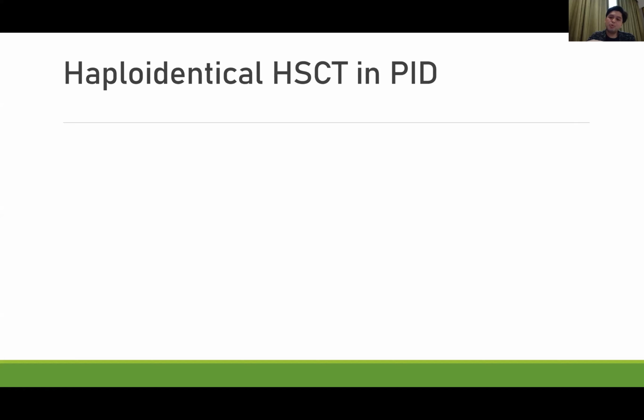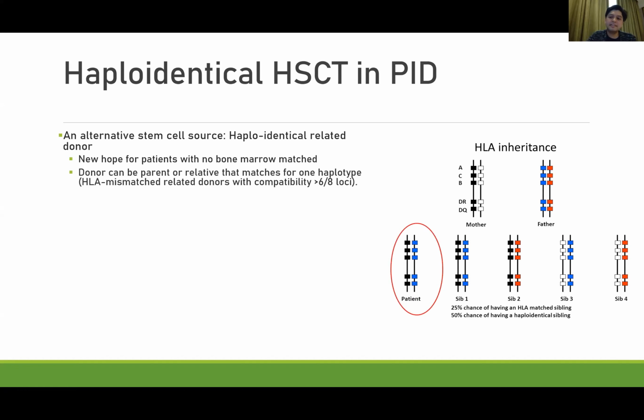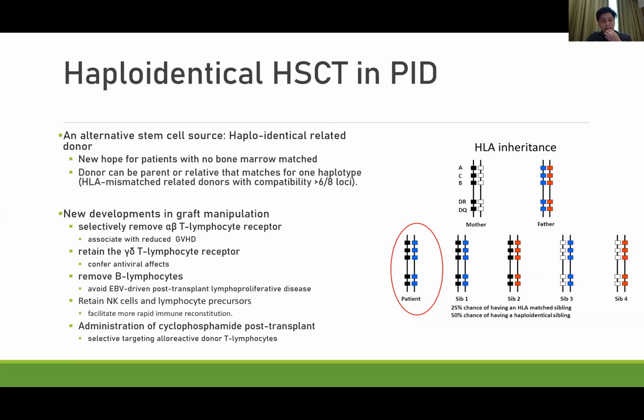So this brings us to one of the interesting developments in BMT in the field of PID, the haploidentical hematopoietic stem cell transplantation. In case of unavailability of a conventional matched identical sibling or matched unrelated donor, it is now possible to transplant a PID patient with an available haploidentical donor. This haploidentical donor can be a parent, a sibling, or another relative that matches for one haplotype. This is a very attractive option, as the most important criterion for a haploidentical transplant is the urgency of the transplant in order to avoid progression of the disease and unwanted infection. As we know, this is associated with a poorer outcome.